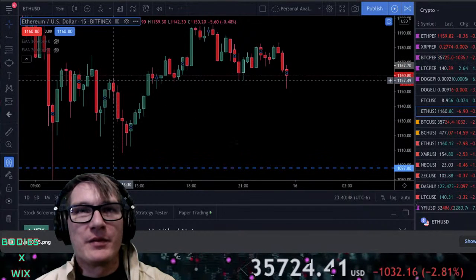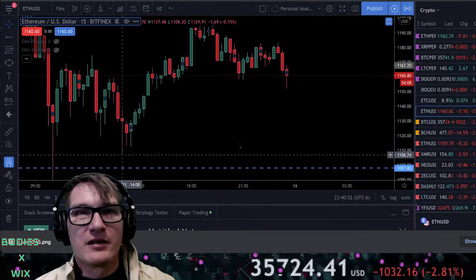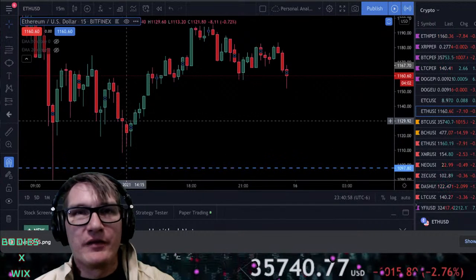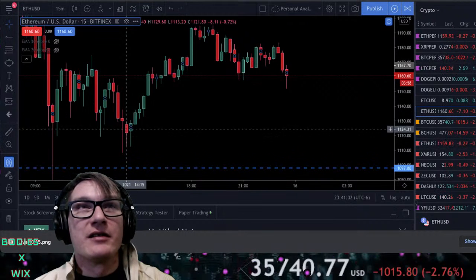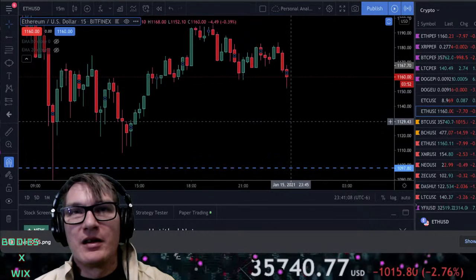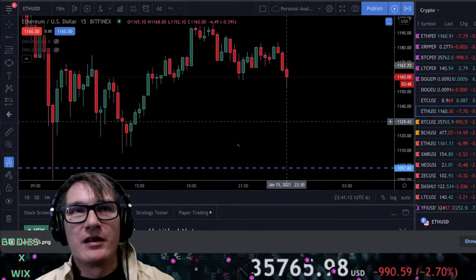Because you have boom. Okay. See, here's what I'm talking about. This wick down here, not helping. So your really last down push before your up candle is going to be within this wick right here, right? So I'm thinking Ethereum is going to drop at least down to 1129, 1130.